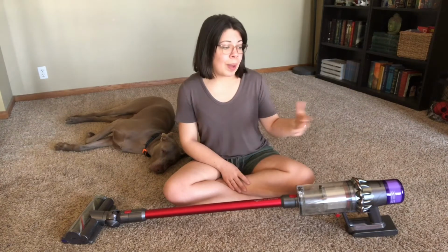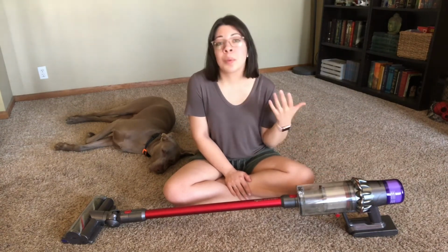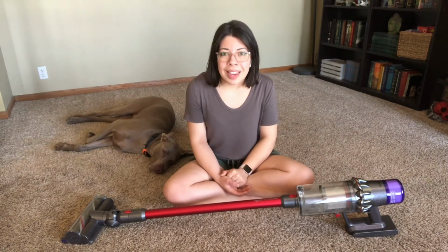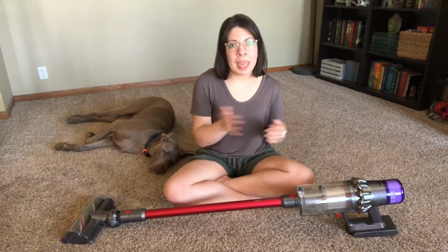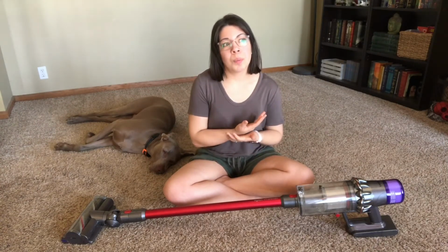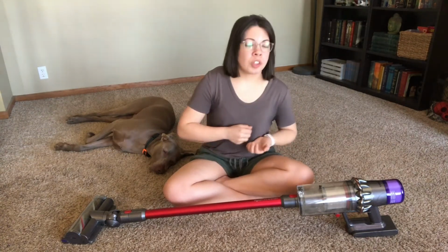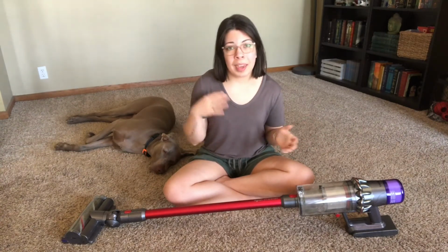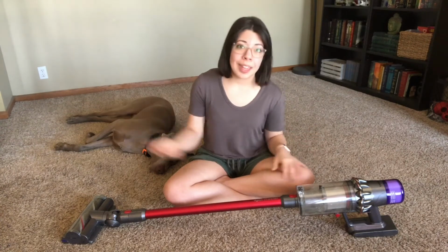I think the battery life, even if it's not nearly as long as the V11, will do the job. And like I said, I just kind of worked with it. I knew that I would start on the upstairs: pickup, dust, vacuum, mop, and once I was done with the vacuum, it would go back on the charger. Then I would come downstairs, do the exact same process, the pickup and dust, and by the time I got through those and got back to the vacuum, it was ready.